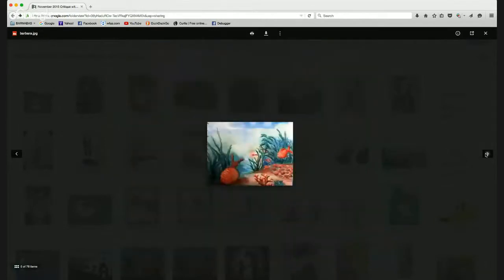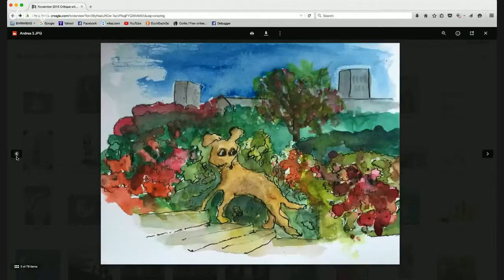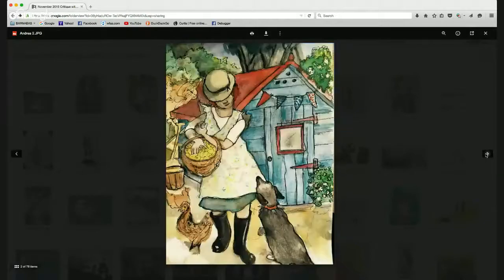Let's see. I think the next one is somebody else. Yeah, it's Barbara. I like this scene, Andrea. I'm trying to think of how I can encourage Andrea to move forward, but I like the looseness of it. I'm going to tell Andrea what I tell pretty much everybody who's an artist, and that is draw, draw, draw, draw. Just draw all the time. Good stuff. That's pretty much it.